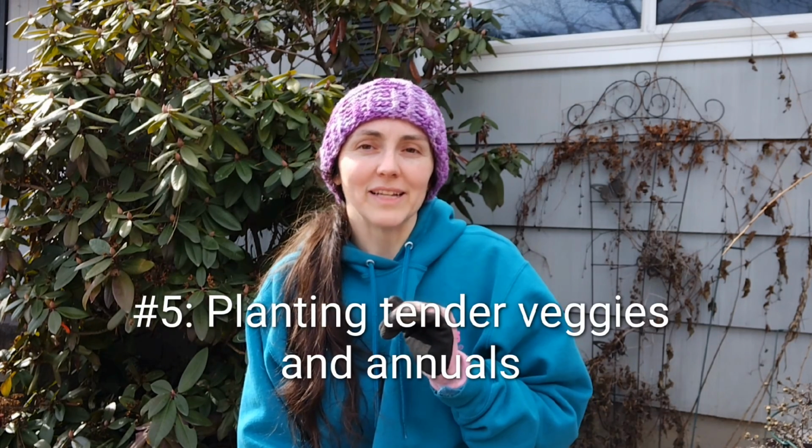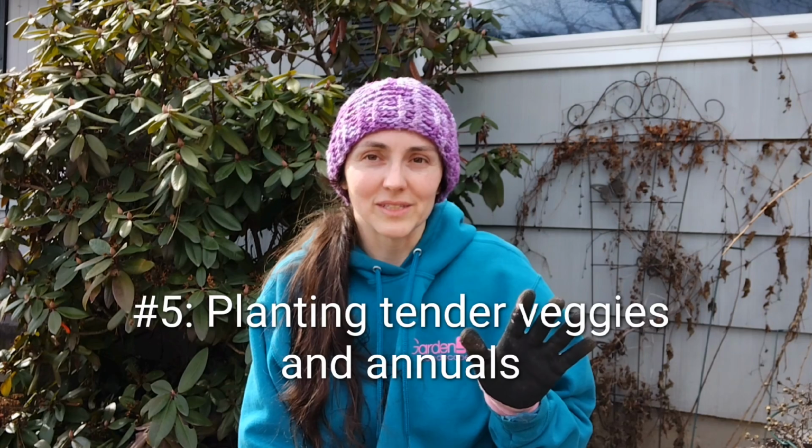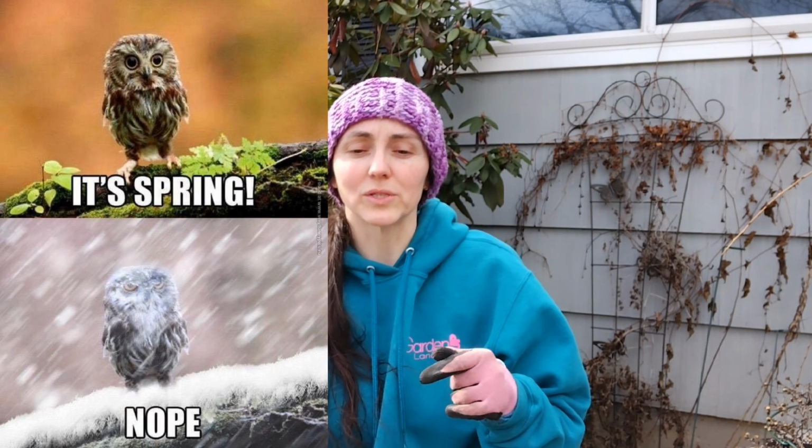And number 5 is planting tender veggies and annuals. We are not out of the woods yet. It is still February, maybe March by the time I actually edit and post this, but it is still very early. Don't be planting your annuals and your tender veggies outside yet. It's not time. In my area, the rule of thumb is still Mother's Day weekend. Don't plant that kind of stuff outside until we know the hard frosts are done.